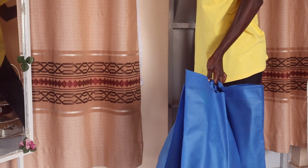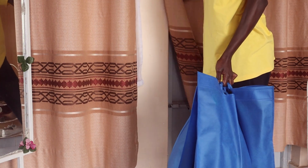So here they are, they came yesterday evening. Yeah. By the way, I lost one of my nails when I was thrifting, so don't be distracted by that.